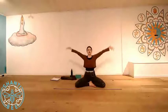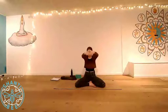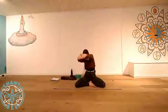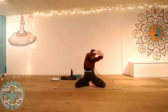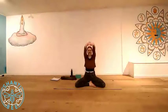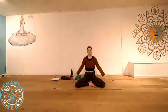Breathing in to reach up. Exhale, hands down. Interlocking the fingers, pushing away, and working into your upper back. So this is quite a nice one to do first thing in the morning. So help stretch out your upper back. Taking the hands up and bringing the hands back down towards the knees.